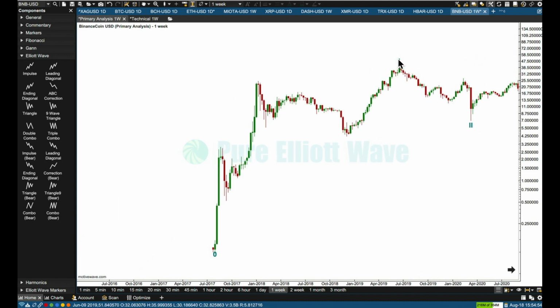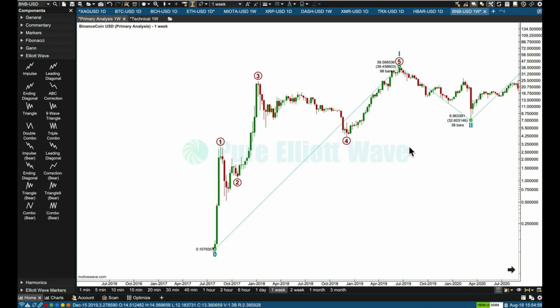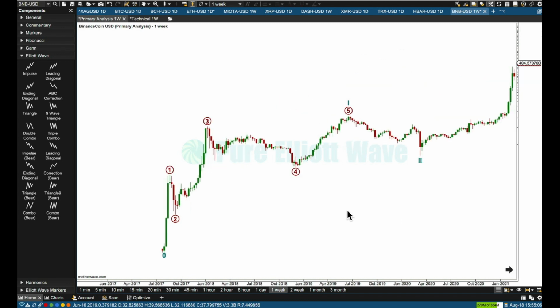This is what I mean. If I put my cycle wave 1 up here, then this looks, primary wave 4 lasted 47 weeks, primary 2 only 3 weeks. No, that is just not acceptable. This looks better. Let's look at cycle wave 1 on the daily chart.